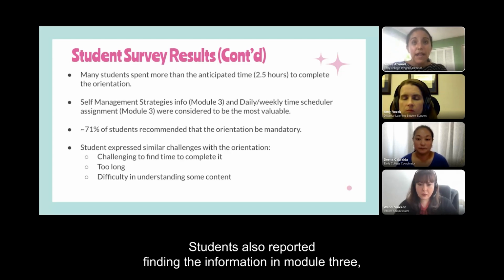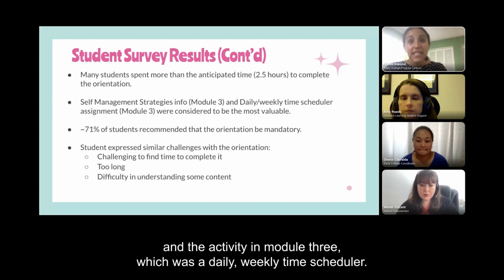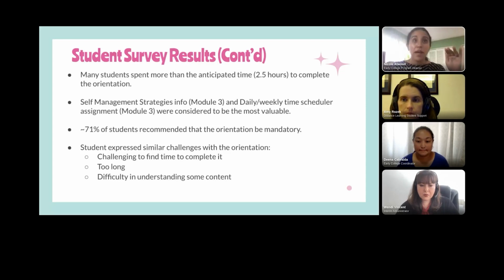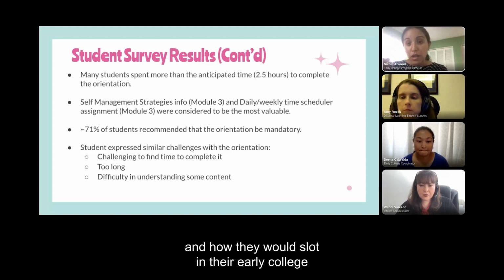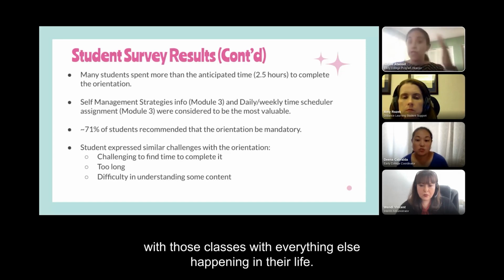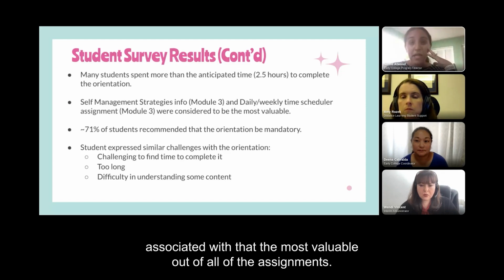Students also reported finding the information in Module 3, which, as Amy showed you guys, was related to self-management strategies, and the activity in Module 3, which was a daily, weekly time scheduler assignment. So students needed to mock up what a day or week for them would look like and how they would slot in their early college course time, as well as homework or prep time associated with those classes with everything else happening in their life. And students found both the Module 3 itself and then the assignment associated with that the most valuable out of all of the assignments.